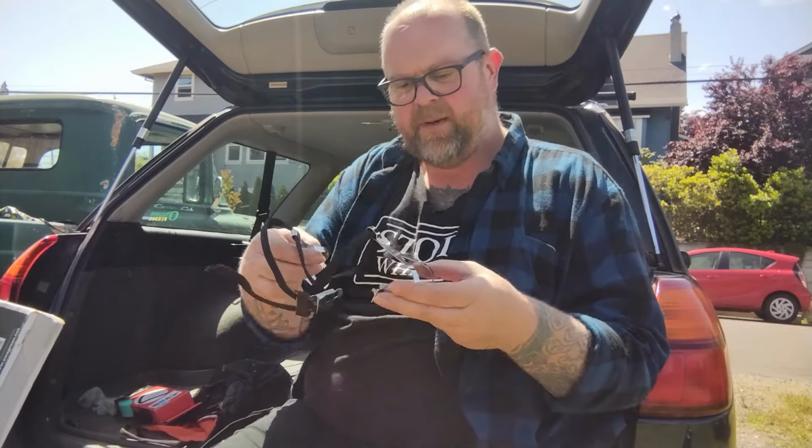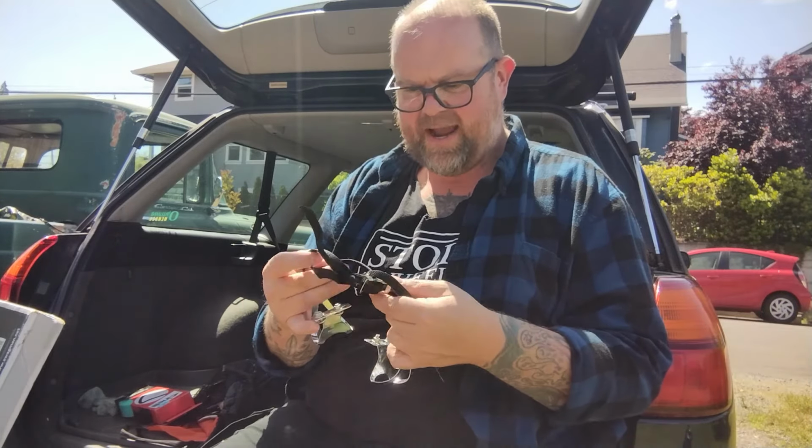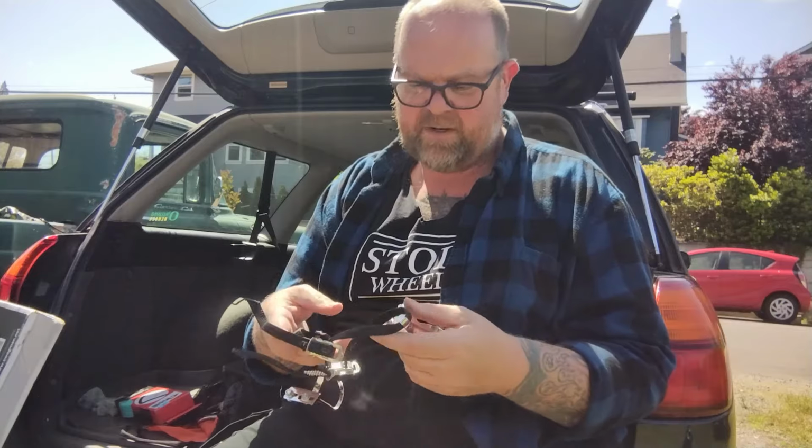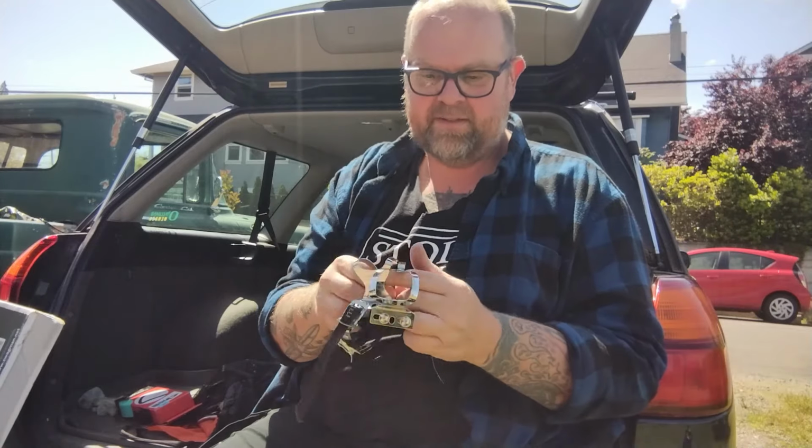This is also in the free box. It's a nice set of size small MKS NJS stamped toe cages and some straps. It's a faux strap, still better than Wald. And it's got all four bolts and hardware. These are nice. I'm planning on building a little tiny fixed gear. Maybe I'll put these on.